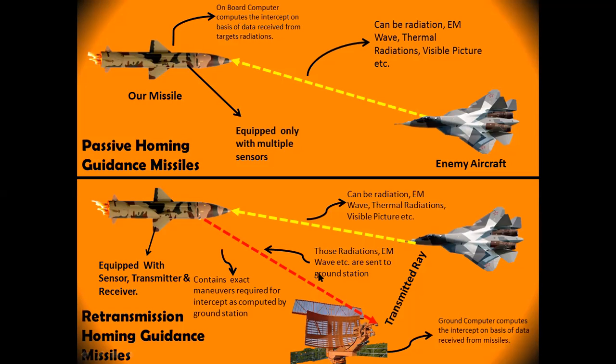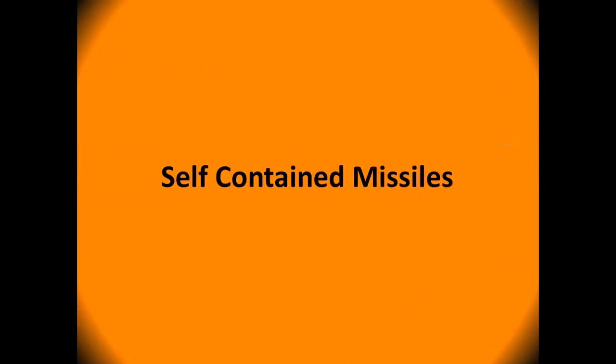The ground station computes the maneuver details according to the angles given by the missile and sends it back. As you can see there, yellow transmission, red transmission, and green transmission. Now since the missile is itself tracking the enemy, that's why we call it track via missile or retransmission homing guidance method. So these are the 4 different guidance methods of the man-made electromagnetic devices.